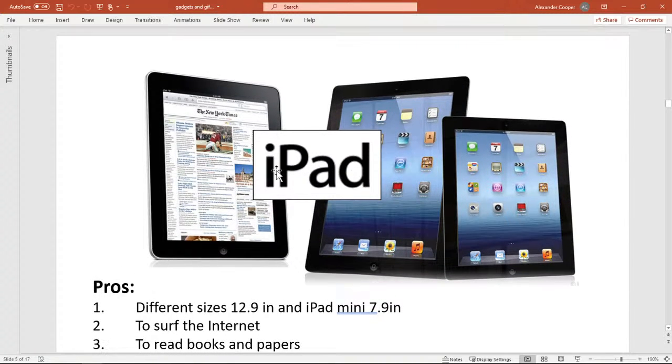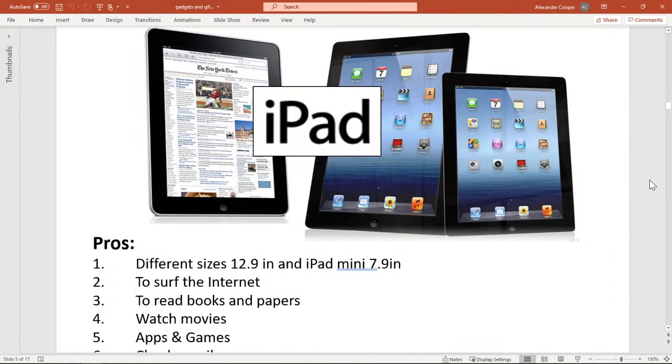Let's go ahead and let's talk about our iPad. So the big thing about the iPad is there are different sizes, and I'm talking about some cheap tablets here in a little bit too, and ones that I like to recommend. So big thing about the iPad, being able to surf the internet. Could this really be your main computer? It depends on what your main work is.